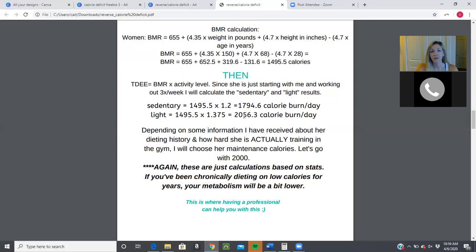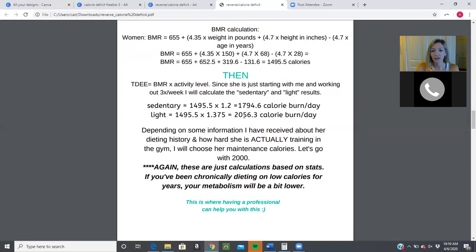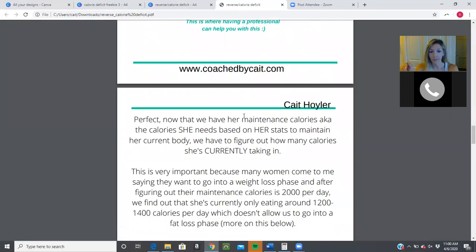For maintenance calories, there's pretty much a range. So it's not like we're saying, okay, if she eats 2,001 calories, then she's going to gain weight, or if she eats 1,958 calories, she's going to lose weight. There's a little bit of a range. Again, these are just calculations. It doesn't take into account us as individuals. So just take this number with a grain of salt. This is just a generalized number that we can go off of.